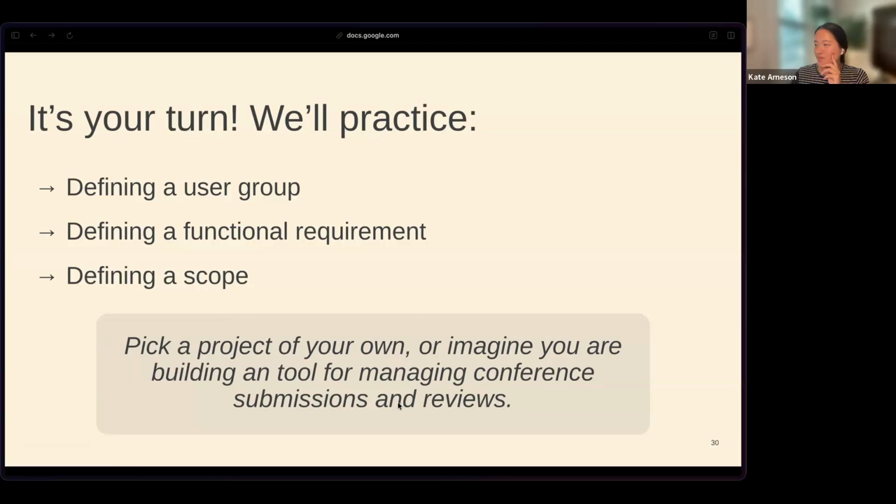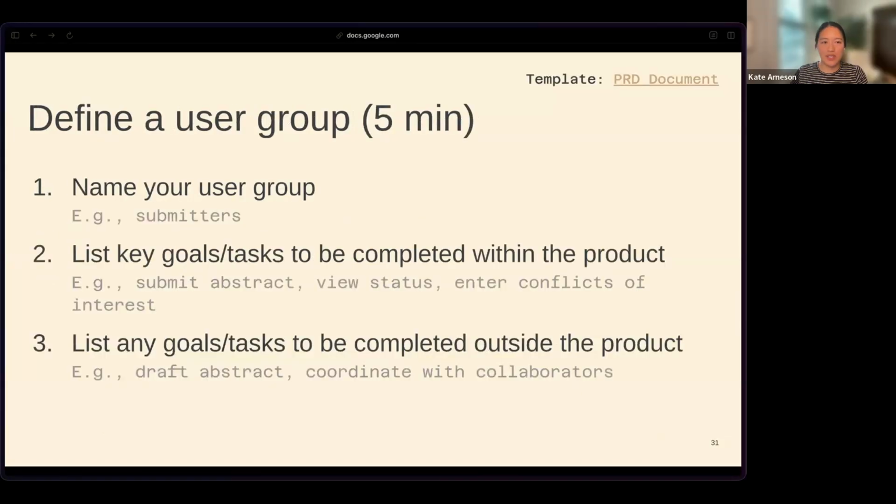So the prompt I made up here was pretend you're building a tool for managing conference submissions and reviews. I figured in this kind of space that we're working in, that's probably something that most of you have some experience with at least, but you can just make one up or pick something that you're actually working on. And I will switch us to this slide.